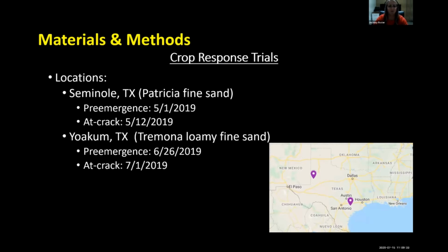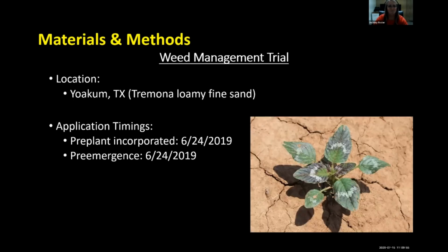The first is in Seminole, Texas, which is in Gaines County, the location in West Texas that I pointed out earlier. There, the pre-emergence application was made on May 1st and the POST application was made on May 12th. And our second location was in Yoakum, Texas, which is in South Texas. The pre-emergence application was made on June 26th and the POST application was made on July 1st.